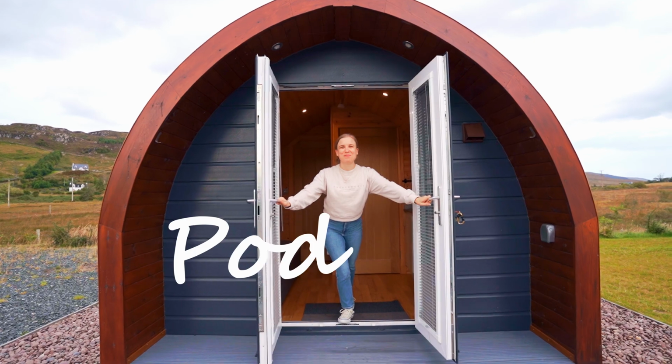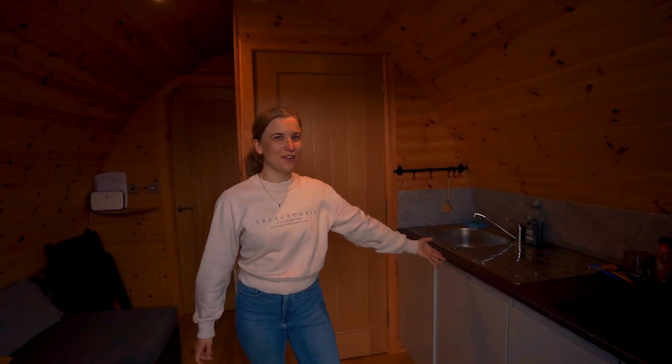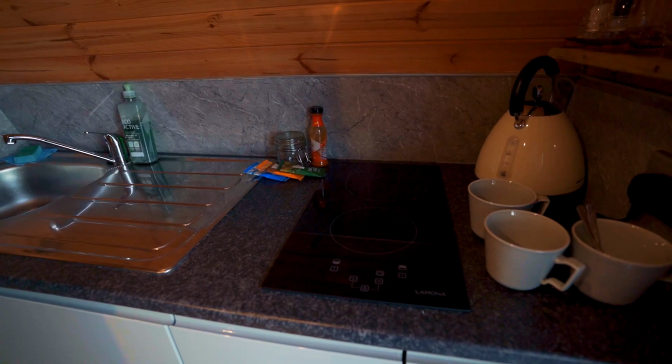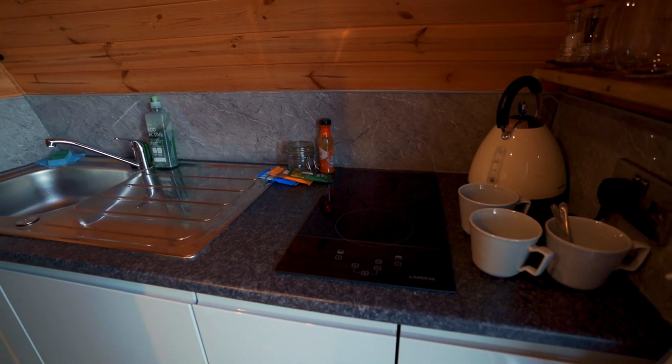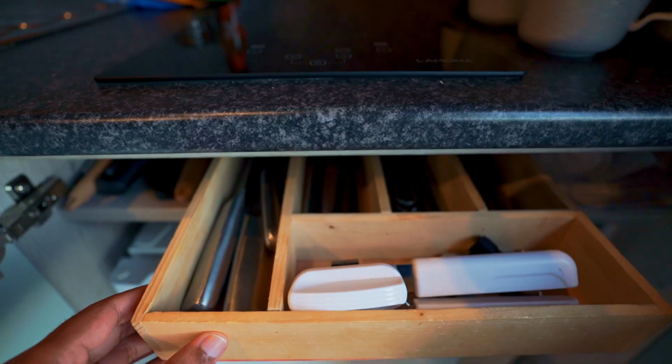Welcome to pod tour number 2. This pod is bigger, but not necessarily better. So we have a fully equipped kitchen, just like in the other pod. If you haven't checked out that video, check it out right here. I think it's on the other side. Or there. But yes, fully equipped kitchen, including a hob, although there is no microwave, including fridge and utensils.